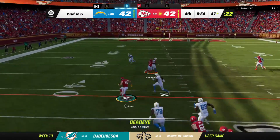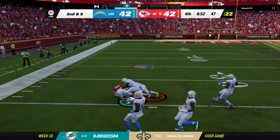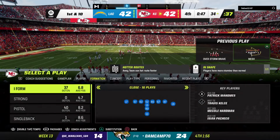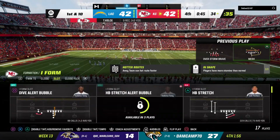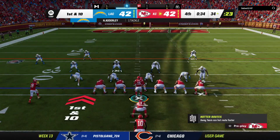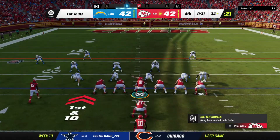Mahomes. It's Kelsey on the ground. And he's going to be marked down just inside the 35. He has been terrific today, hasn't he? Yeah, absolutely running flawless 2-minute drill right here. This has been quarterbacking 101 with a flourish.